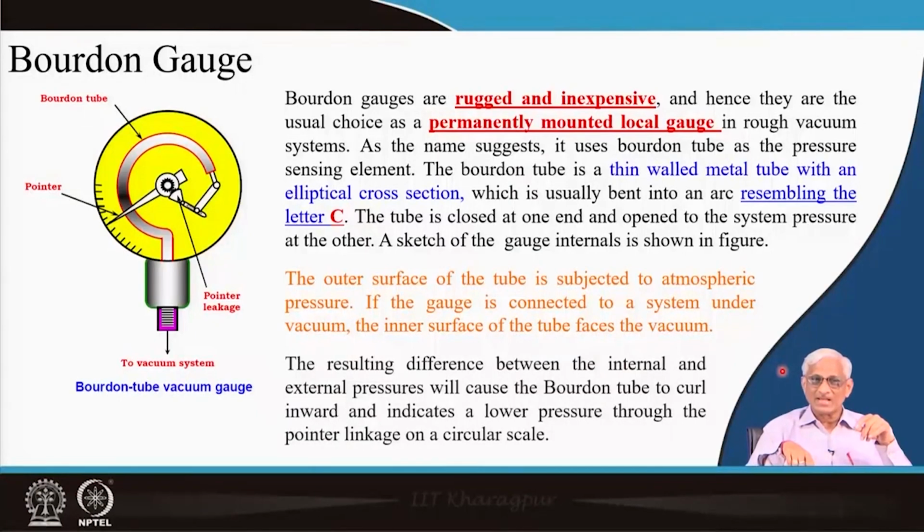So, it contains a metallic tube. If you take it at any point, the cross section will be elliptical, but as a whole the tube is bent in the form of a letter C, and one side is closed, the other side is connected through suitable couplings and a threaded joint, and it will finally be coupled to either a pipe or chamber of the vacuum system whose vacuum we are measuring. And this entire thing is arranged with a pointer arrangement with linkages, etc., which are finally coupled to the closed end of it. If this end moves, this will move accordingly, and the pointer will be rotating on a circular scale. So, there will be a small scale.